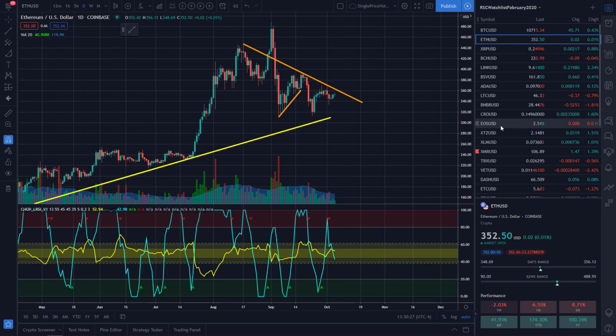I don't have any trades today. I don't really like anything. I just like the setups from a lot of these running into traps. So be aware of these potential trap entries, especially on some of the better top 10 coins.